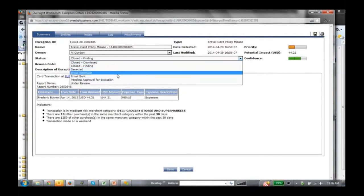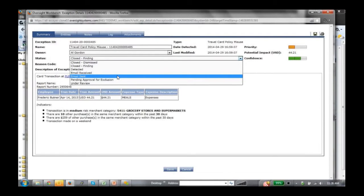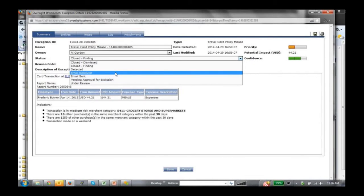If you send an email, this will automatically change to email sent. When an email is received, it is automatically captured, and then this would be changed to email received, so you can create notifications there. All these things help streamline the follow-up process and take the burden off the person. It's really hard to follow up on a spreadsheet. So we take that out of your hands.